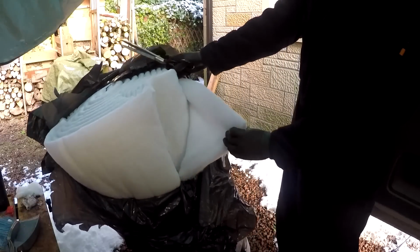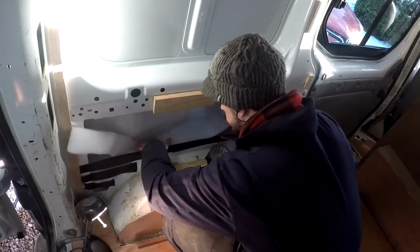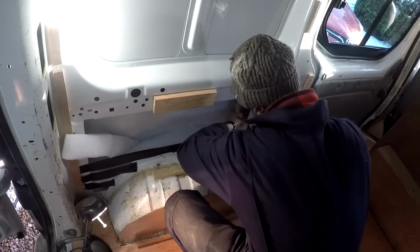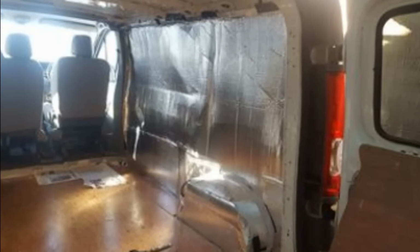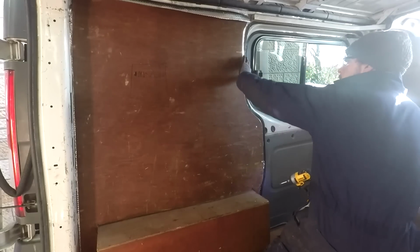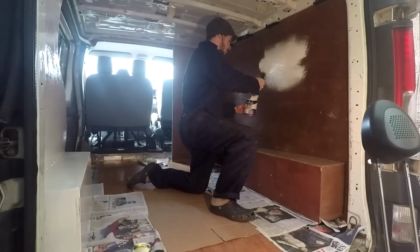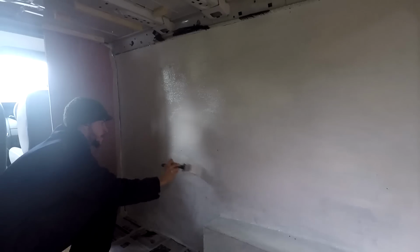To insulate the cavities of the walls, I used a very inexpensive recycled polyester specifically designed for vans. This was then completely covered with the same reflective bubble wrap like insulation I used for the floors. I then refitted the original plywood walls as they were already cut to size, and I painted them white to cover up all the old scratches and to brighten up the interior of the van.